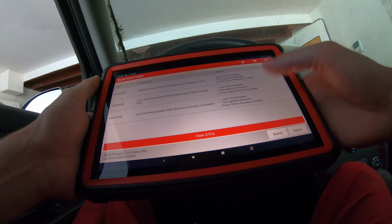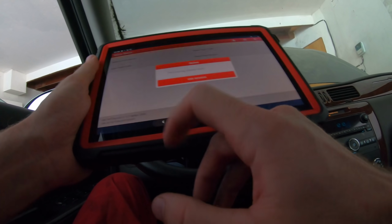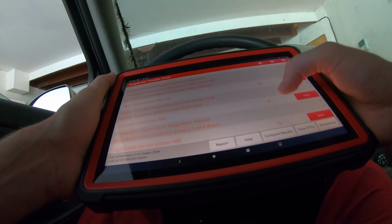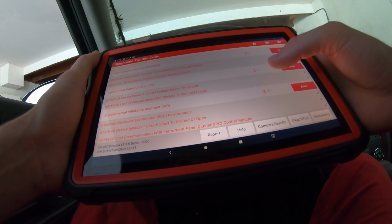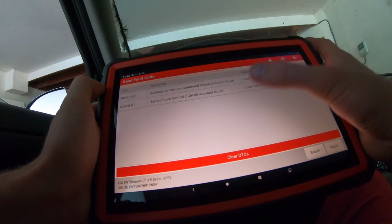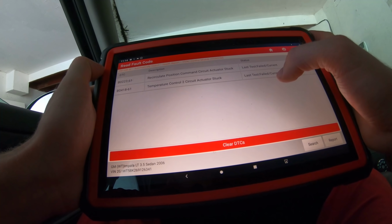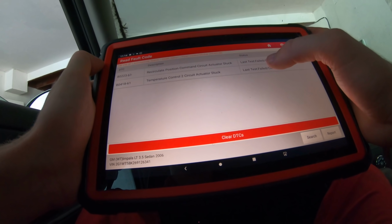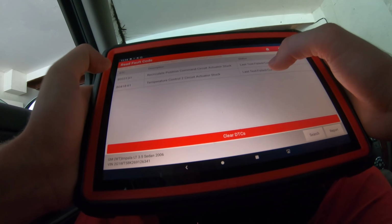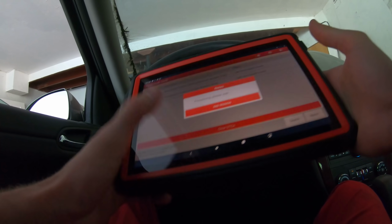It's interesting that these are all here so quickly after that battery's brand new. So I wonder if it was just firing up with some communication errors. If I don't see anything, I may clear all of these and see which ones come back. Yeah, there you go. That's that clicking right there. That temperature control 2 circuit actuator, that's that blend door actuator, and the temperature one, yeah, that's the same one here. Maybe the same actuator there, but that one's gonna come back for sure. I'm not even gonna clear that one.